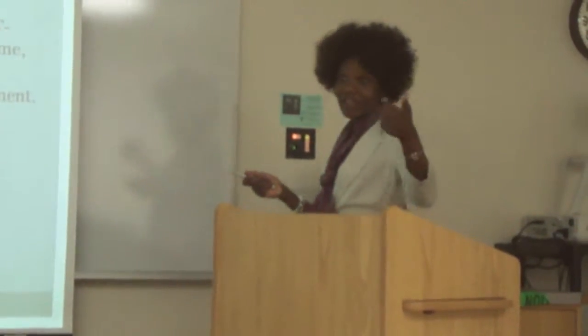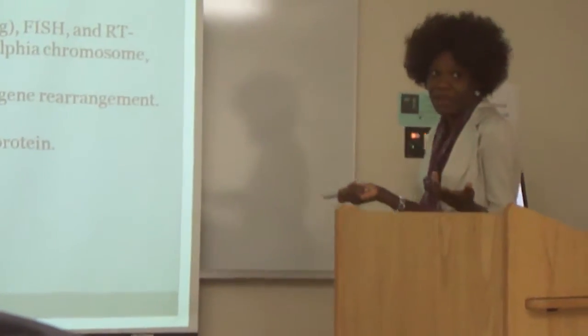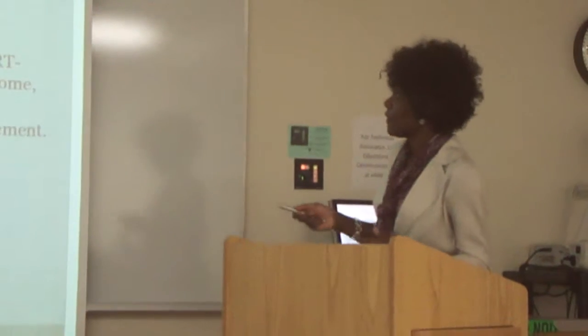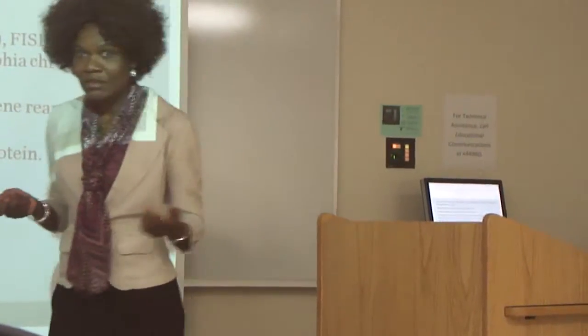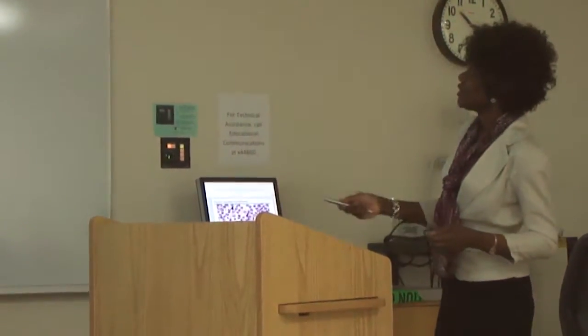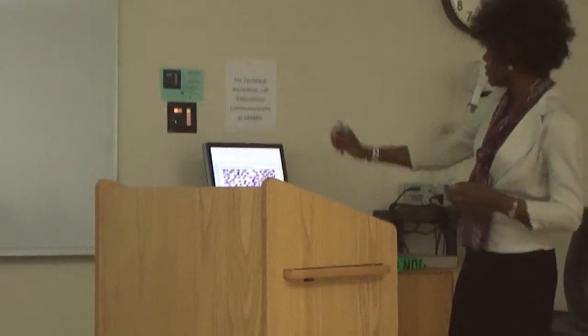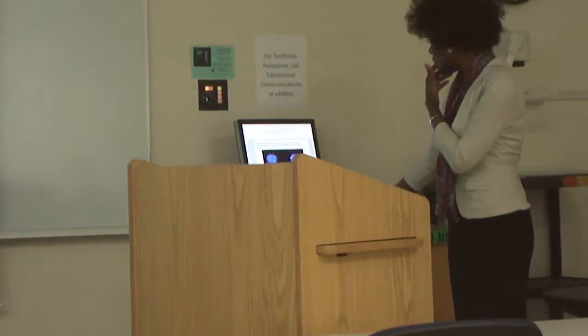Okay, you can also do genetics. So conventional cytogenetic analysis like karyotyping, FISH, and real-time PCR, used as a representation of the Philadelphia chromosome, the BCR-ABL1 gene, or the product, the mRNA of the BCR-ABL1 gene. Okay, Southern blot was used in the past, but it's no longer used because it's time consuming. Western blot was not really used. So this is a picture of a typical sample of a patient, and this is also the condition of the FISH.